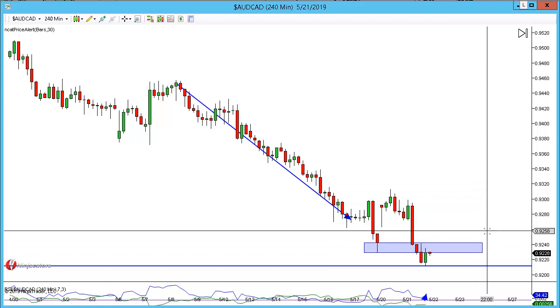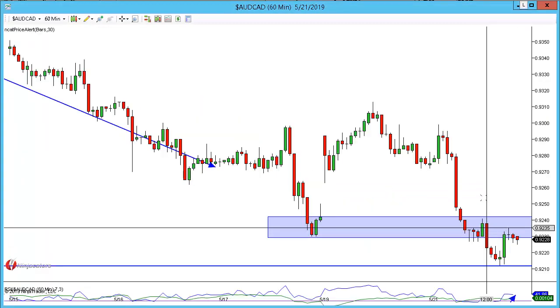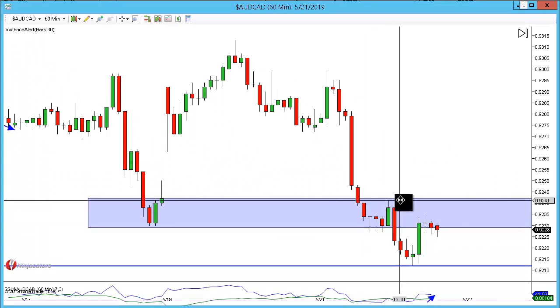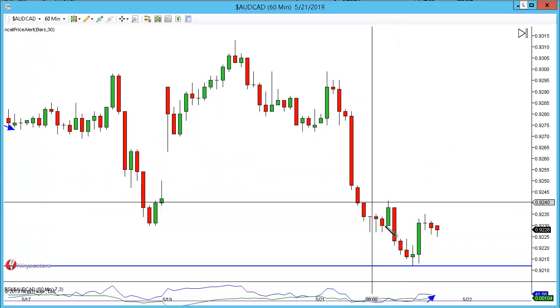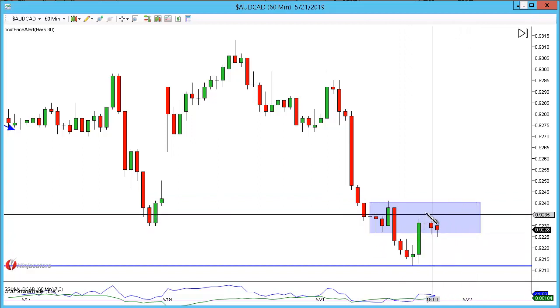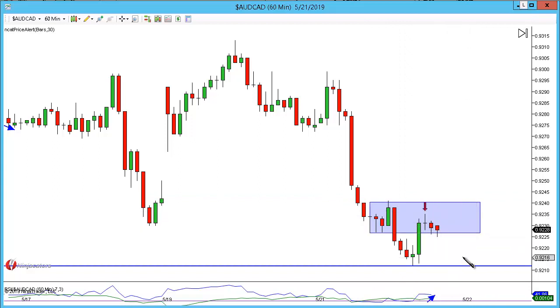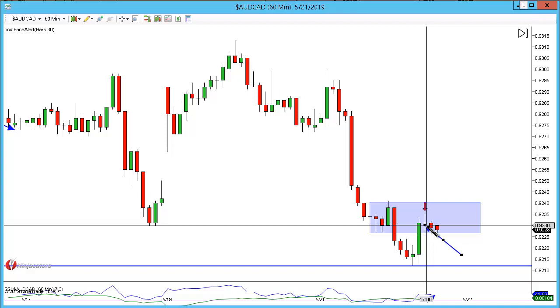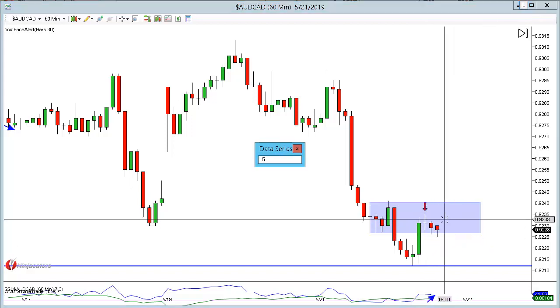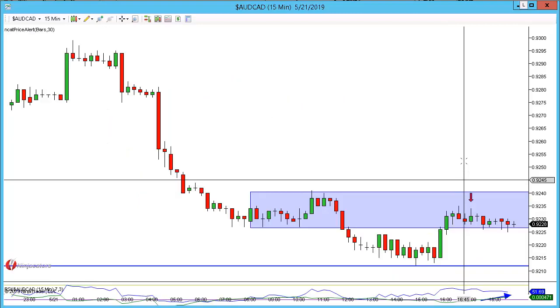Okay, drop down to your 60. What do we notice? We still have this level of structure right here. Here on the 60 we've put in a doji. Okay, that doji was right after a momentum candle, an indication here that there could be a battle going on. Let's drop to the 15.